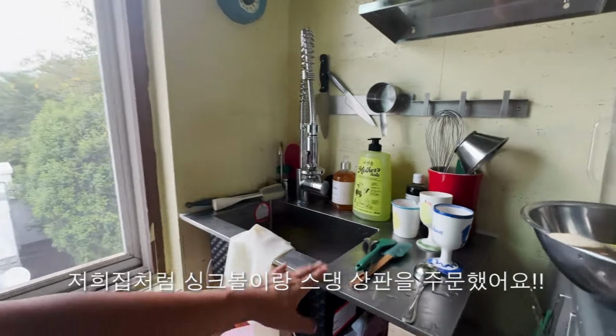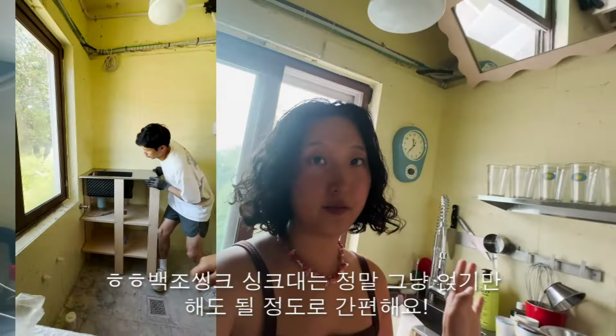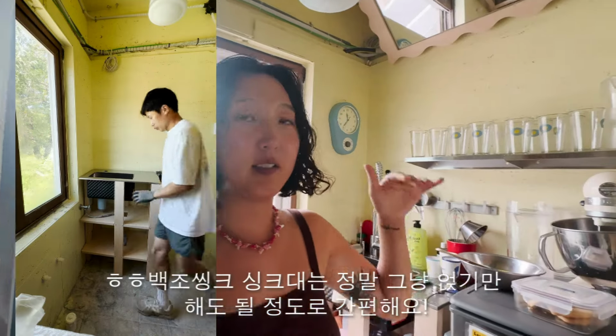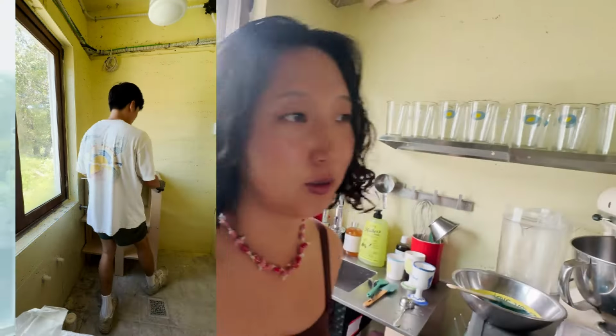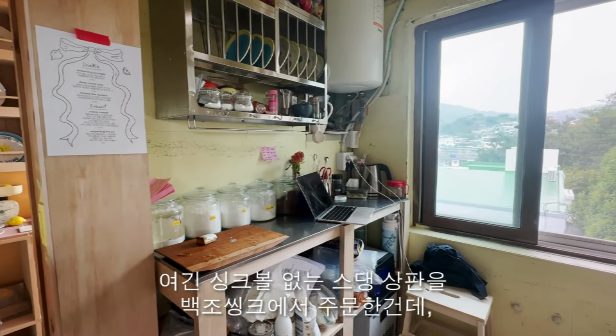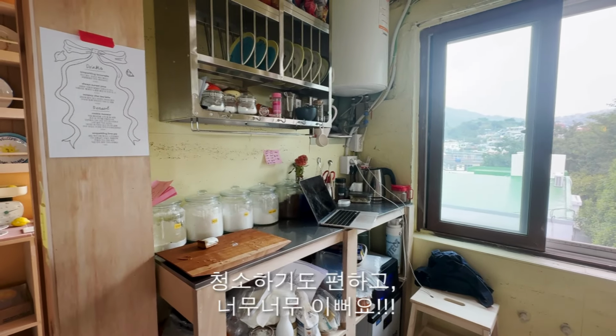and I really, really like this. It's just so simple, and I'll show you guys a video of how we literally just simply put the sink on top. It was just so easy. It's so easy to clean and just so cute.